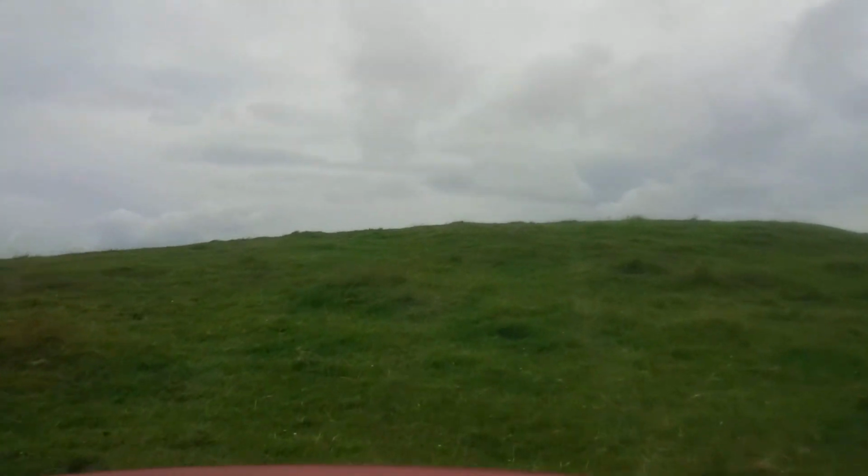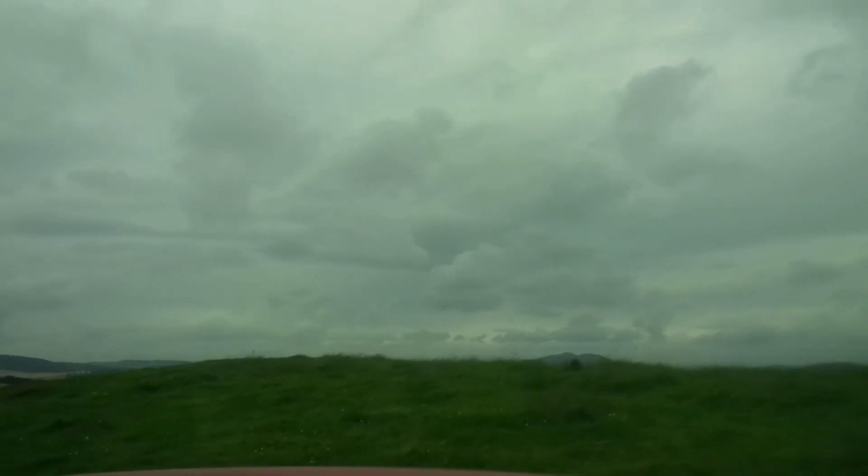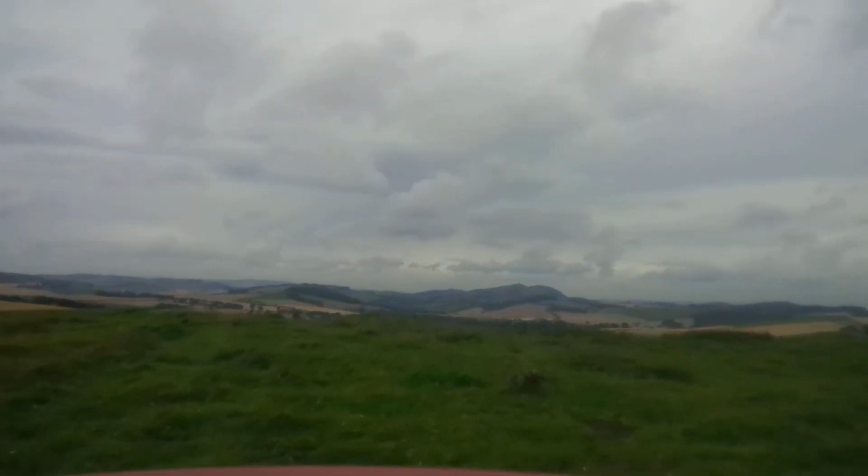Round trip, 8 minutes back to takeoff, so about 10 minutes. Right. And that's not even pushing it. We've got a nice breeze based on the grass at the moment.